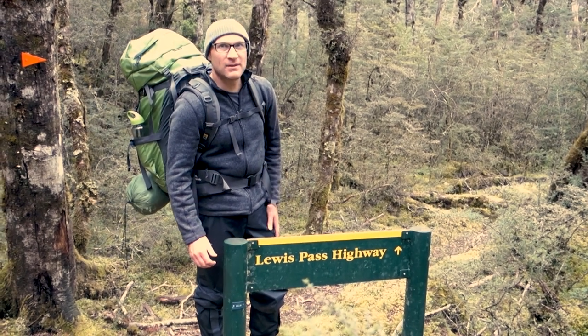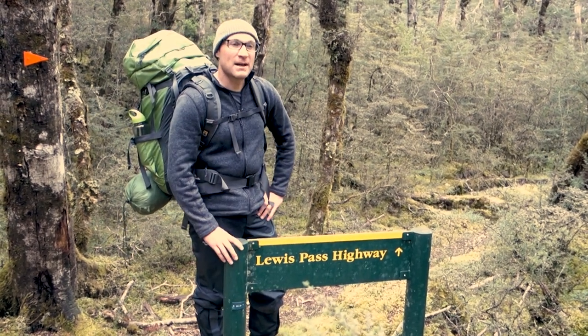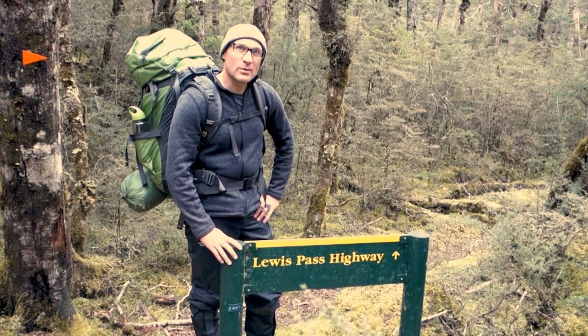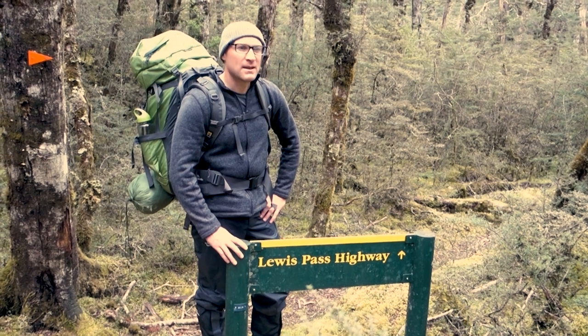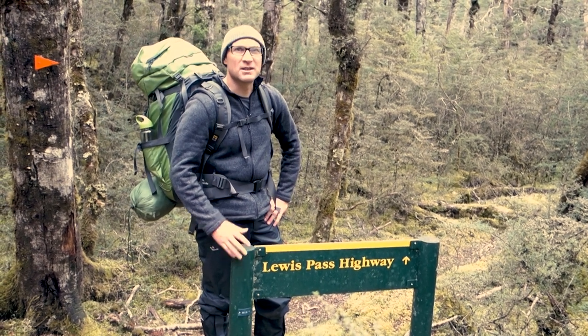Soon to join up with the Nina Valley and make our way back to the car park. It's been a really good day. We've made our way all the way down from the tops through some reasonably gnarly steep forest, but it's been really, really good fun, and looking forward to getting on that.